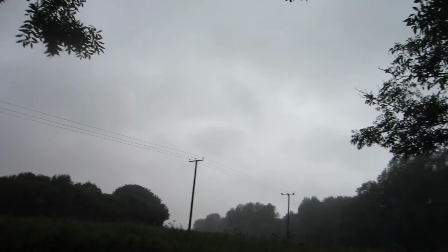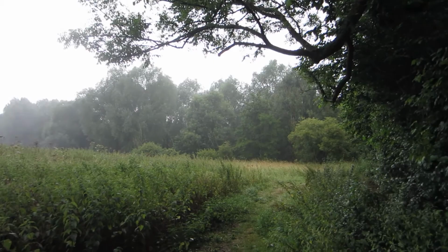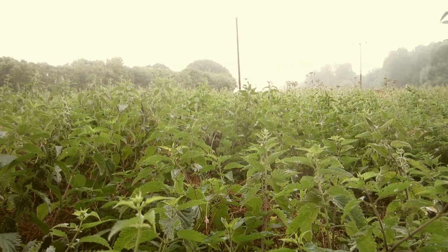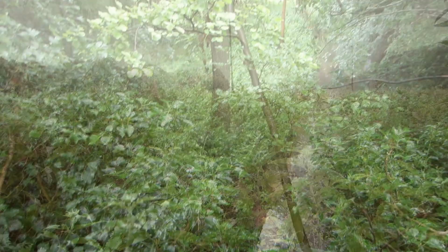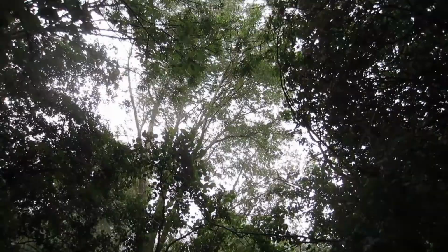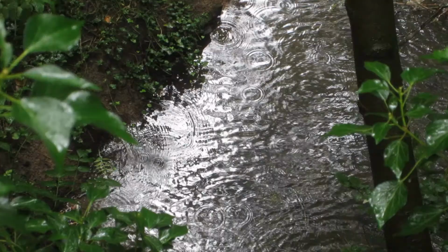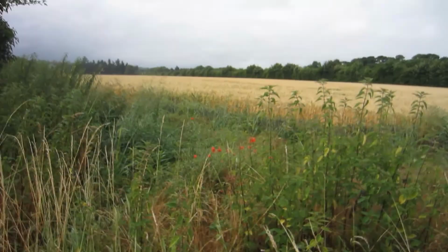Oh, the rain has really started to come on heavy at the minute. That's not pleasant. So I'll just hang out here under the trees for a bit. Well, those rain clouds seem to have blown away.